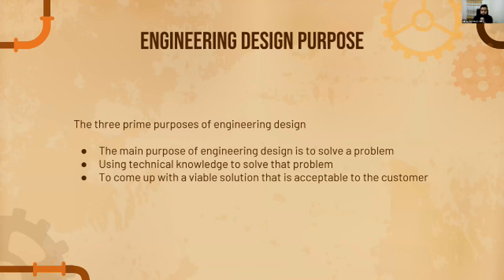Okay, so this is the purpose of engineering design. And the last thing that I didn't say is that whatever solution we come up with needs to be acceptable to the customer. We can't escape that. Whatever the problem may be, and we make a solution, if the customer doesn't approve it, we are not going to sell it, and the whole designing process will not be accepted, right? So we have to take these three things into account.